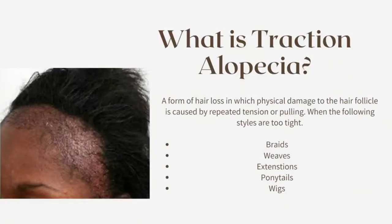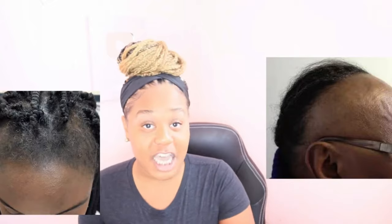What is traction alopecia? Traction alopecia is a form of hair loss in which mechanical damage to the hair follicle is caused by repeated tension or pulling. So a good example of traction alopecia would be braids, weaves, tight ponytails, anything that you're doing that causes a whole lot of tension on your hair. Even with this bun that I have in my head, if I had it pulled too tight repetitively, then I would give myself traction alopecia.